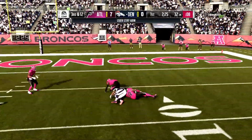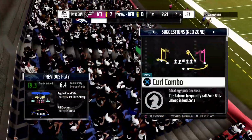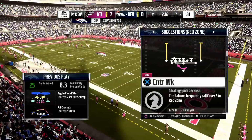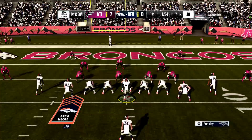Extending the arm. Oh, yes, it works. And finally, down he goes as they work it inside the 10 to the 7. They're able to convert on third down, and that sets up a first and goal. Broncos with their first trip to the red zone thus far. They've got it first and goal at the 7.